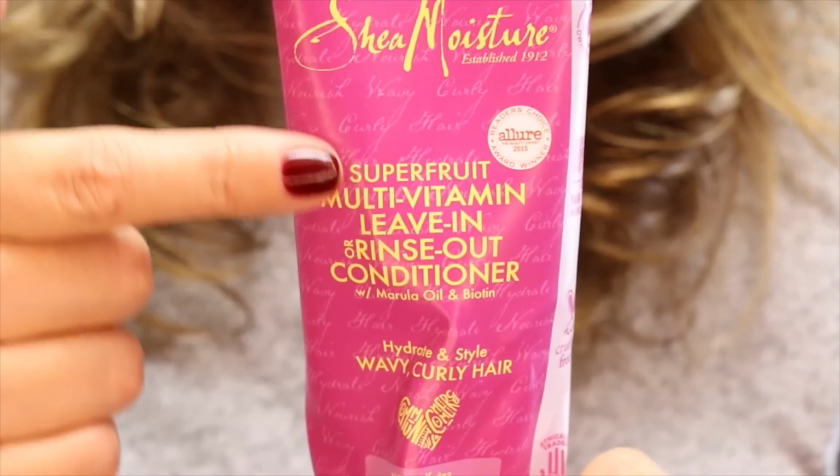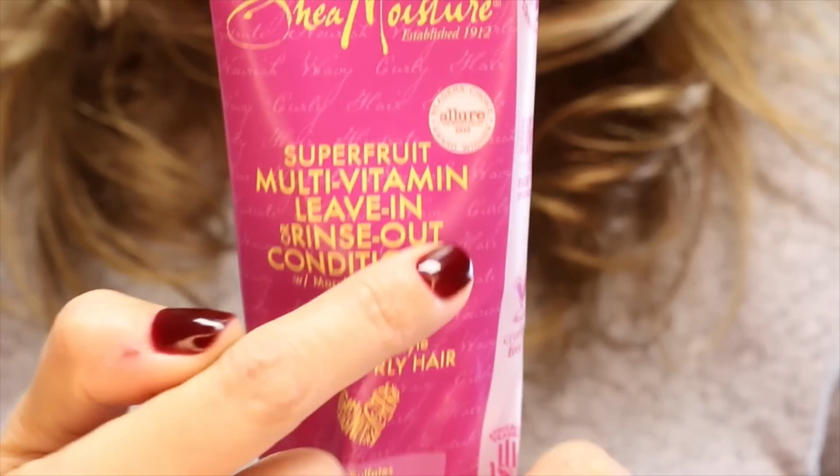Love it. This has been destroyed. Now, I don't know if I'd purchase this again. Superfruit Multivitamin Leave-In or Rinse Out Conditioner. Oh, I never noticed it said leave-in. Why don't I read labels? I've got a real problem. What I love about it is I love the Shea Moisture range. So Shea Moisture, oh look there, it says leave-in, idiot.